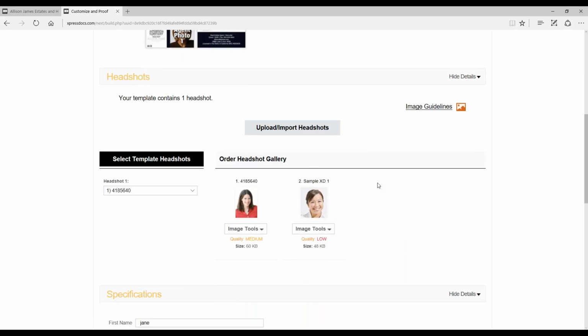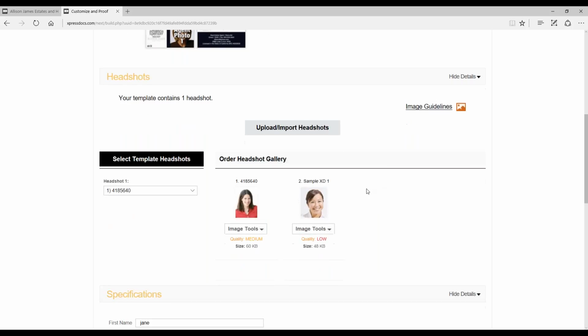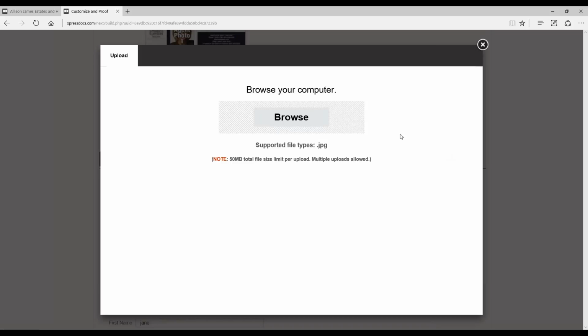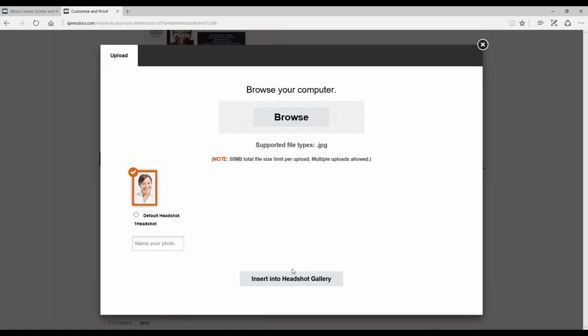Next, it'll ask you if it's a design that includes a headshot, and this particular business card does include a headshot. It'll ask you to select a headshot from your gallery. So if you first registered your account, you're probably not going to have any headshots saved in your gallery. But adding in a headshot is very easy. So above your headshot gallery, you'll see there's a button here called Upload or Import Headshots. You can just click that, click the Browse button, browse for where you have your headshot saved in your computer.